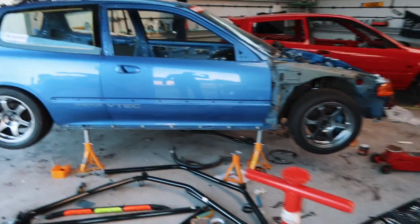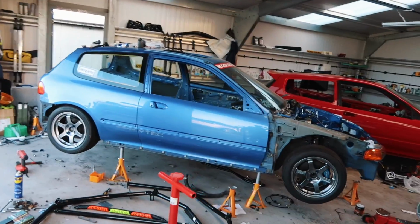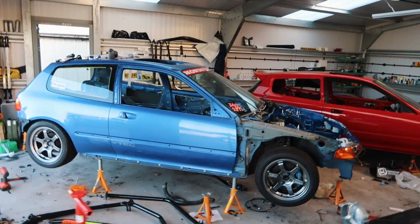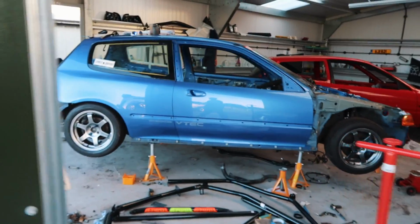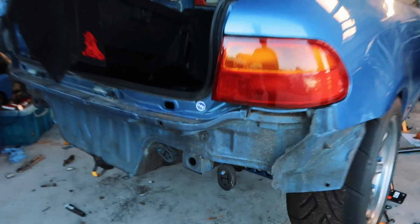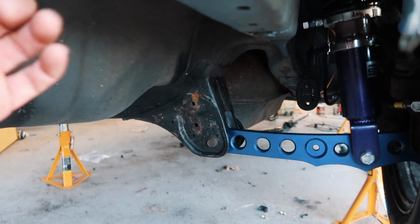Let me see if I can step back a little bit. The problem is the garage is so messy. There we go. Looks so sick. God damn. I might go get the exhaust and stuff. We've got hangers. These hangers are pretty messed up. There's a hanger there. I'm sure I've still got hangers on the Spoon actually.